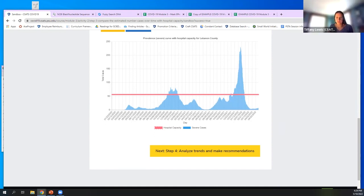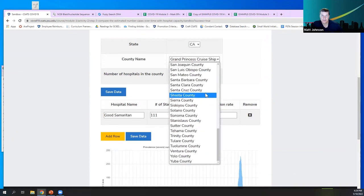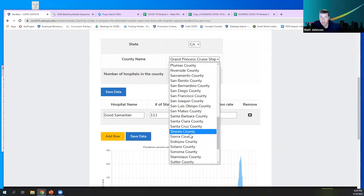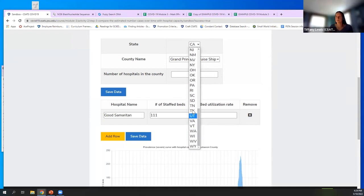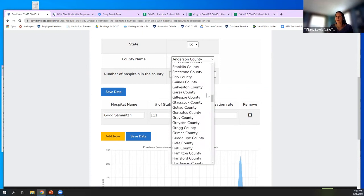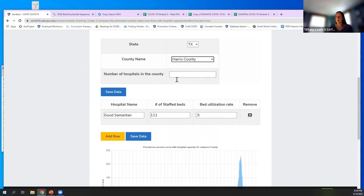All right, let's do one more. Let's do some faraway county that maybe you've been on vacation to. How about we have a request for Harris County? Where's that, Missouri? No, I think it's in Houston somewhere. Okay, Harris County, Texas. Cool.